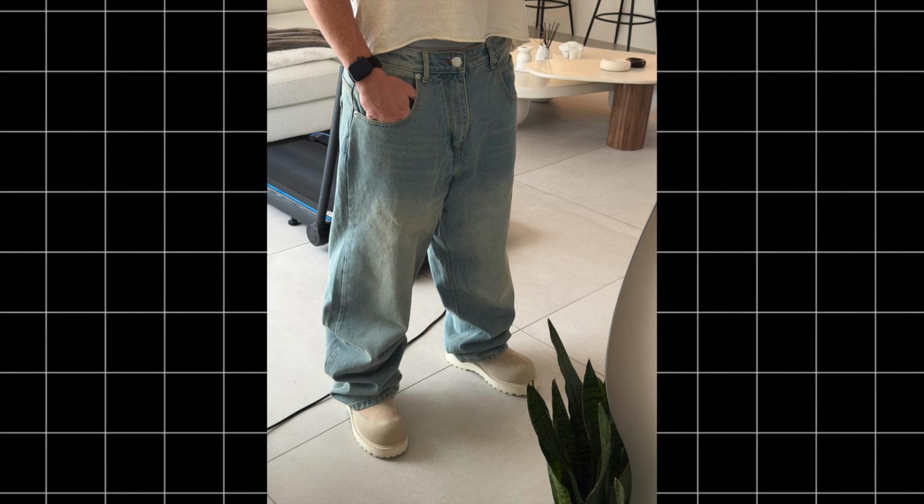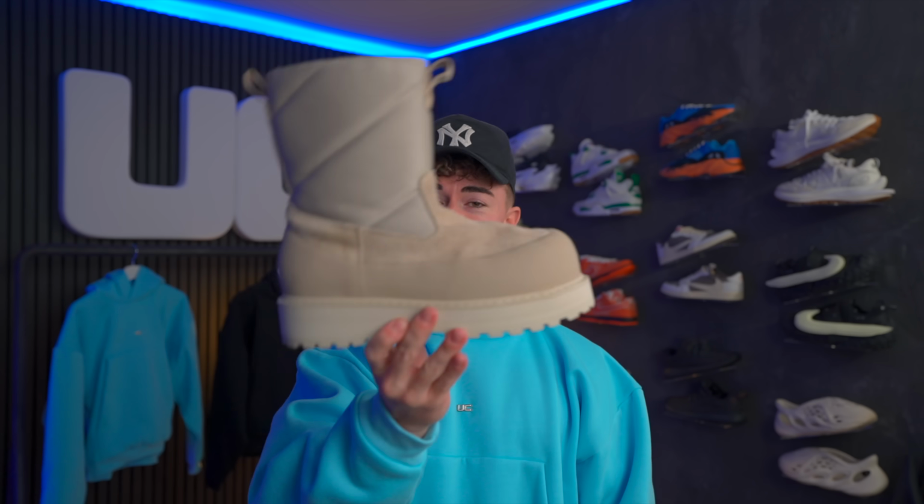Essentially, these are just like super expensive Uggs, but the design is really nice. The shape is really, really nice, and I got them for an absolute steal. I would never pay full price, but yeah, I got them for like a stupid discount. And if you can find these on sale, I think they look super, super dope. So yeah, I really like these things.